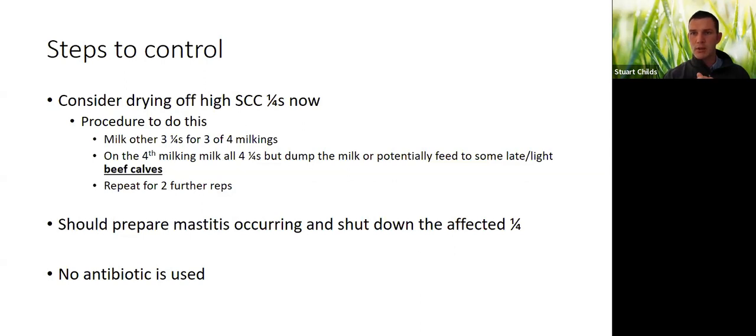And at that point, that quarter should be more or less after shutting down in terms of its milk supply. So it should start to dry up. The idea of doing this procedure rather than just stopping milking the quarter is that it should prevent mastitis from occurring, because you're milking out the quarter, you're not letting it build up inside it, I suppose. And that helps to give the quarter the chance to shut down as well. And then that means that you'll be seamless enough in terms of how it's going to operate, okay?